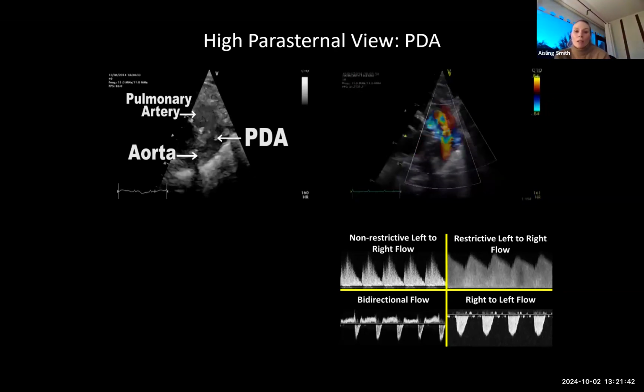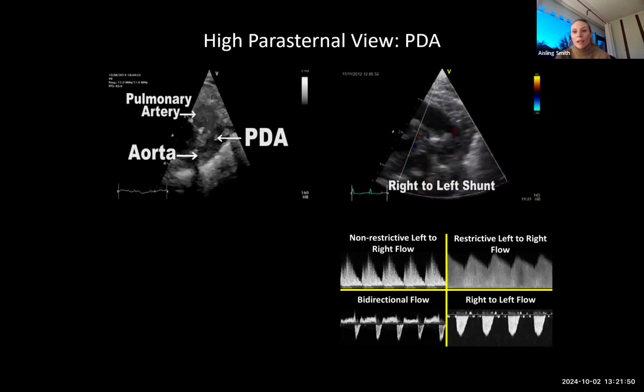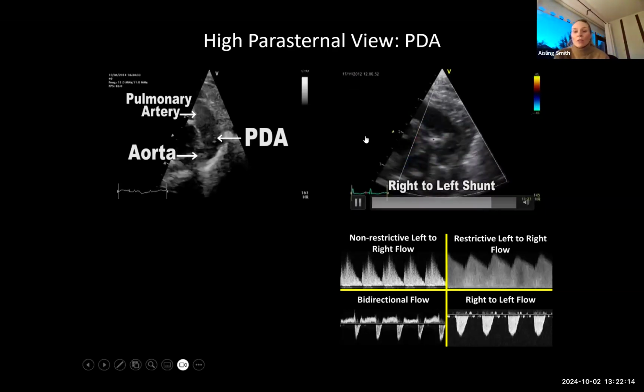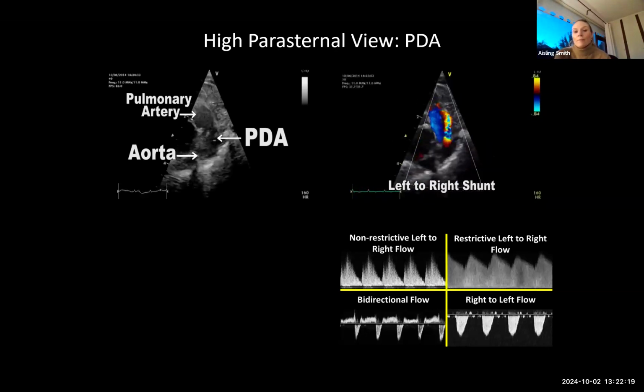When we come to actually looking at the PDA, there are several things that are important to measure. It's useful to have an idea of the architecture of the PDA. Like I discussed earlier, there are all of those different shapes, so it's helpful to know what kind of shape this PDA might have. You obviously need to do a diameter measurement. We need to take that from the pulmonary end, and we should be taking our diameter measurements in grayscale and not in color, because we could overestimate its diameter in color. It's also very important to apply color Doppler so that we understand visually the direction of blood flow.